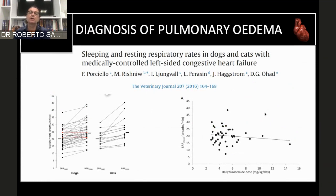There is another way to try to understand if edema is coming, so it's forming, and the resting respiratory rate is one of them. It has been shown for both dogs and cats, and usually, if the animal has neither interstitial nor alveolar edema, this resting respiratory rate should be less than 30 breaths per minute. And also under treatment, when you use any loop diuretic, as we will see in this talk, you have a resting respiratory rate less than 30. So I think probably all of you are already using this. It's so important to teach the owners how to predict the onset of edema.